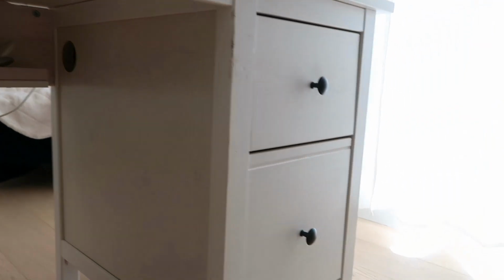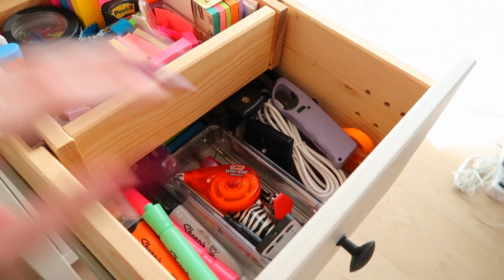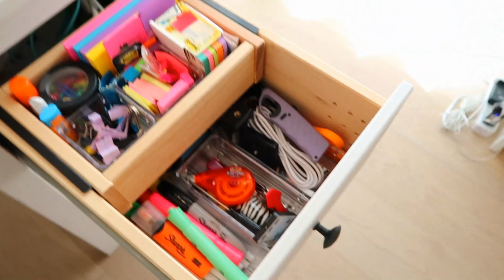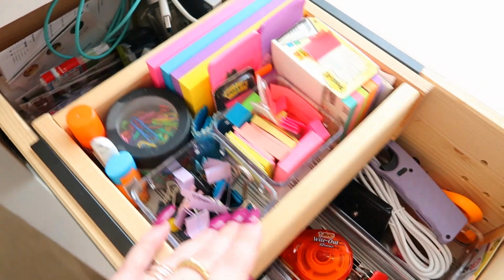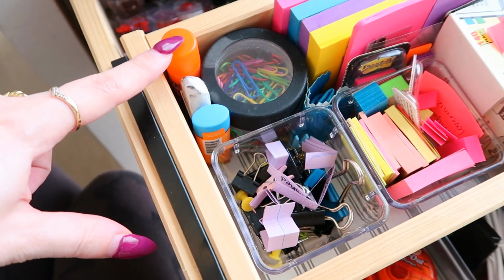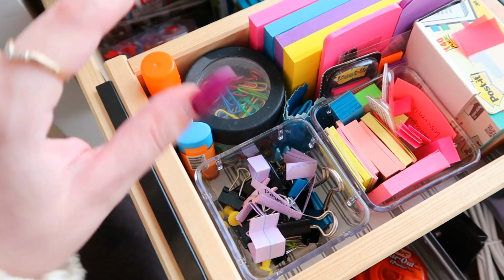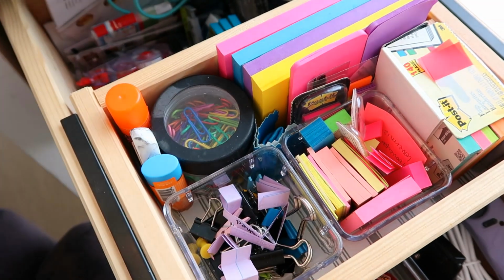Moving over to this side, we've got the drawers. On the top, we have all of my go-to things. I just organized this. Let me sit in my chair actually so we can get a better view here. In here we have this sliding compartment. So I've got a glue stick here, my eraser, and my chapstick. I'm always applying chapstick.